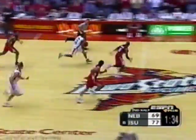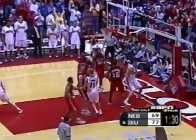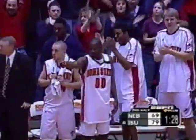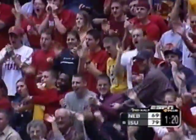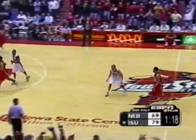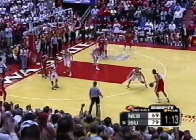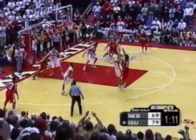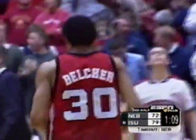Shirley blocked it. Tinsley's got it. Here they come on the break. Tinsley down the lane, throws it up and gets it. Oh, Jamaal Tinsley putting on a show. And the Cyclone lead is 10 with 1:25 to play, and they are going bonkers here in Hilton now. Just listen to him roar. Belcher stopped again. Cookie Belcher just keeps on playing.